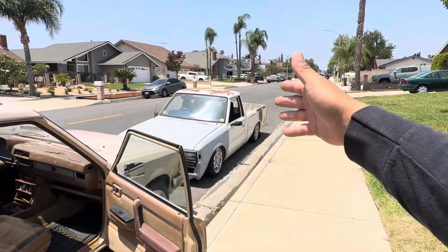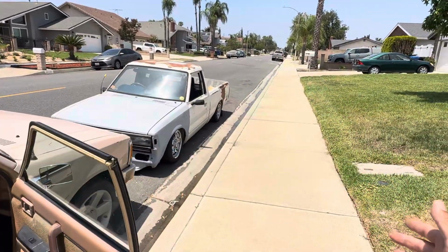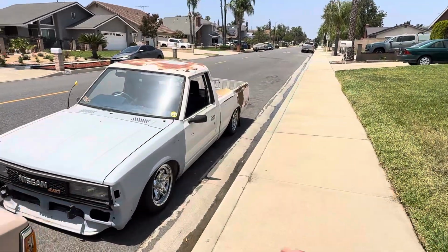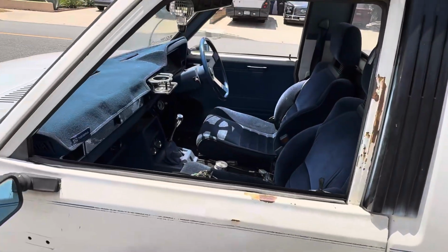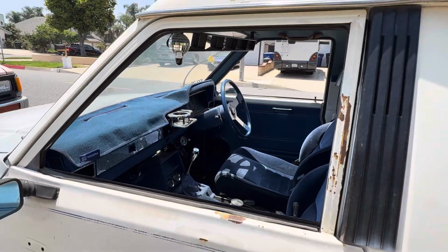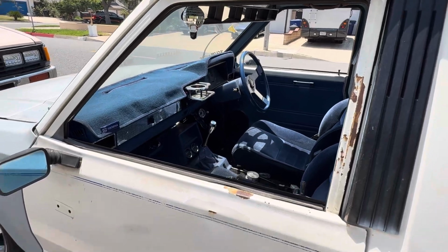But honestly, dealing with all these people selling overpriced parts just made me not want to do it, and it made me stick to just doing a simple, basic interior. I know it's kind of a mess right now, but I do have crank windows and just basic.